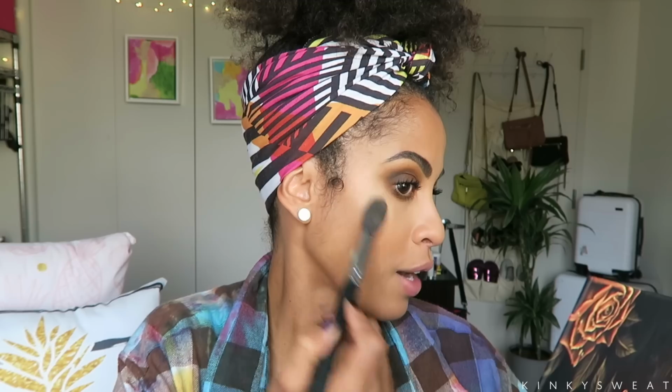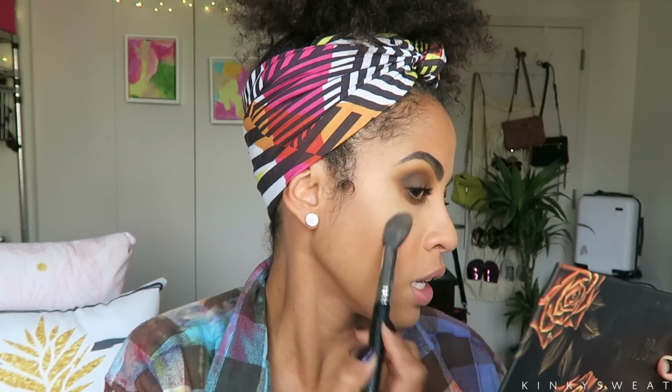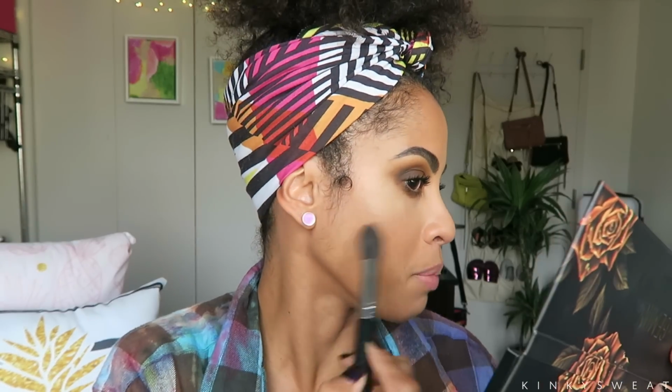With that, I'm going to use my Sigma F35. I'm just going to place it a little higher, more on the actual high point of my cheek. I really love how this shade can be used as a highlighter. I think it's really pretty. I'm not crazy about it as a shadow because it's actually very thin.